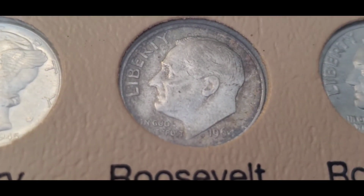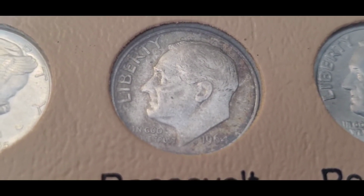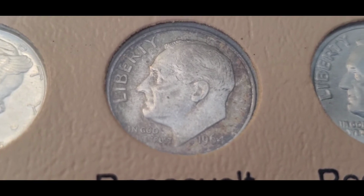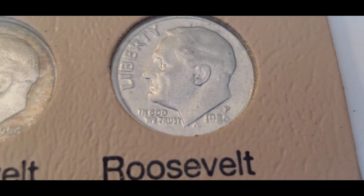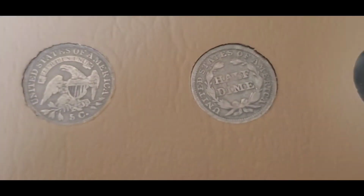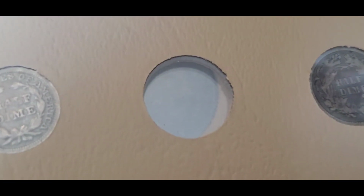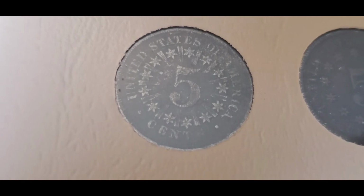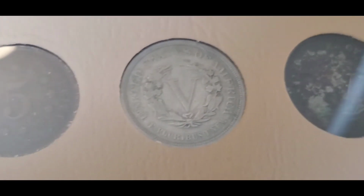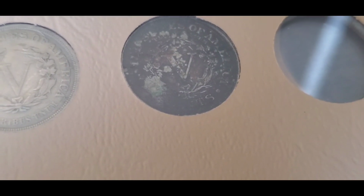Then this really nice toned 1964 silver, 90% silver Roosevelt dime. Then you have the normal clad dime. That's the draped bust half dime. The 1842 half dime, I'm pretty sure. The arrows, and the 1872. The shield nickel with rays, as you can see. Shield nickel with no rays. E Pluribus Unum V nickel. The normal V nickel.